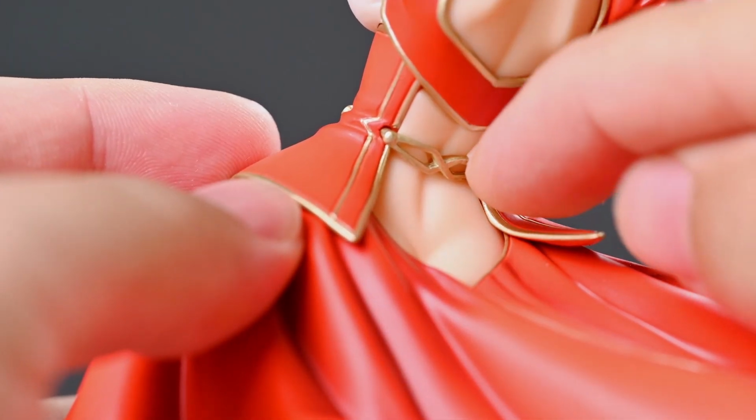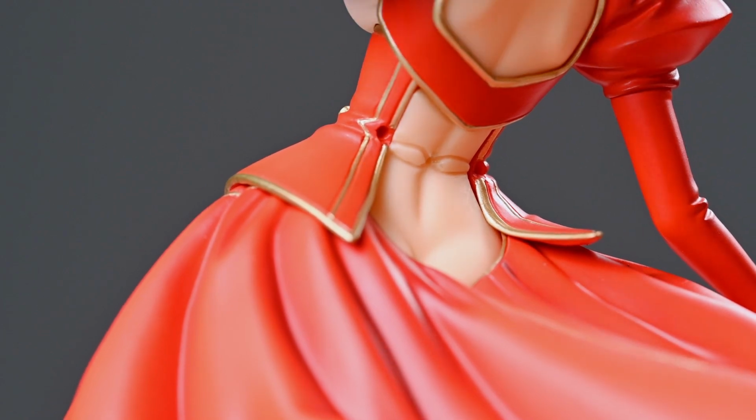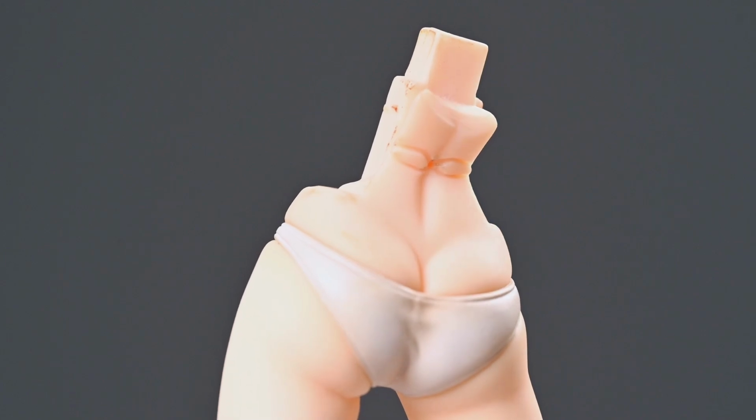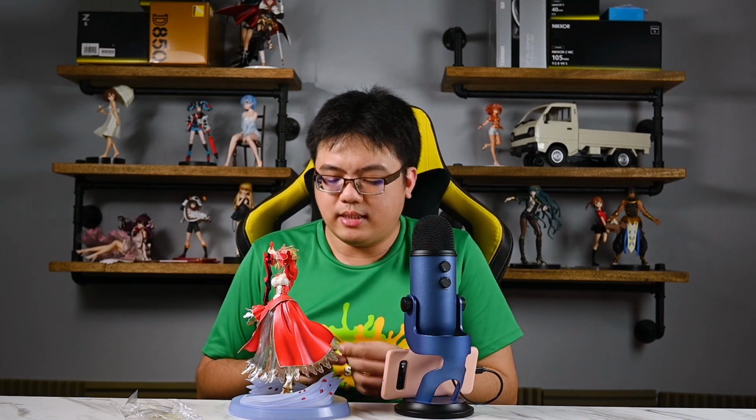But this is very unusual for a Kotobukiya figure because Kotobukiya is the kind of company where when you buy the figure, you take it out from the box, the whole figure is literally completed. You don't have much, if any, parts to assemble at all, not even the base. They like to glue their figures permanently to the base. This is no different. The figure is fixed to the base, you can't really remove it. So why would I need to assemble the waist region of this figure? It doesn't make any sense, right?